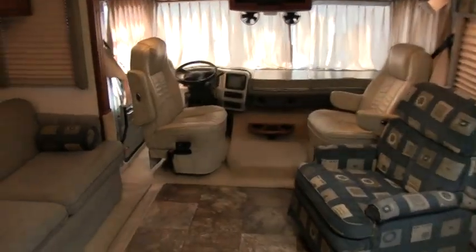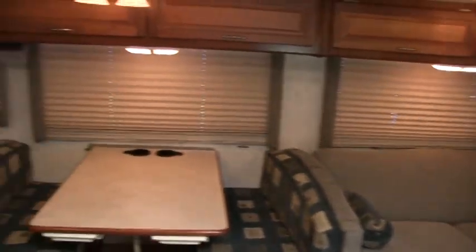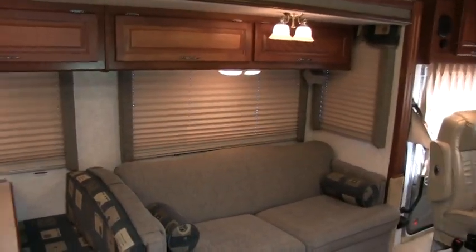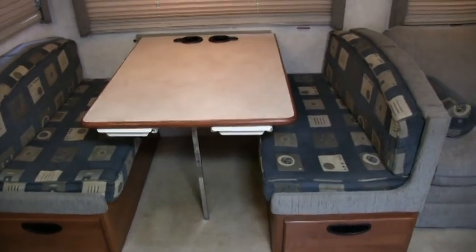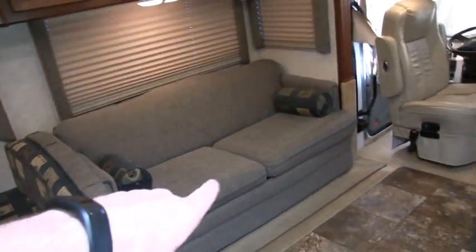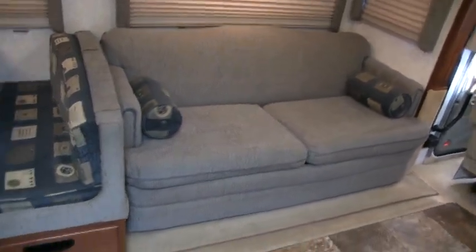Okay, this is a double slide Class A gas motorhome. First slide out is about 12 to 14 foot long. In the living room here, it's about 3 foot deep. This is a super slide. And you do have the booth dinette and the super slide, which breaks down into a bed. Easily sleep 2 grown adults. And then you do have the hide-a-bed mattress sleeper sofa here. And all your fabrics are in excellent condition. Pretty much showroom condition.